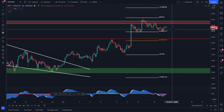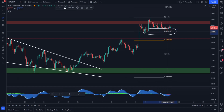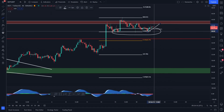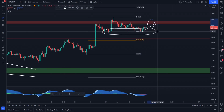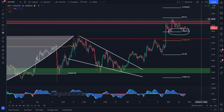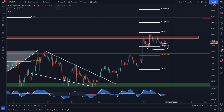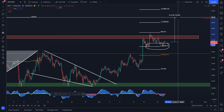Currently we're using this 382 here as support, so hopefully we can go up now, start forming a bit of an uptrend on the lower time frames and attack this level of resistance here. If we do flip this resistance to support, then the all-time highs will be quite close. Let's have a look at it in terms of price. We're about 20% from the all-time highs. It is quite a significant amount, considering that the market cap's multi-billions.